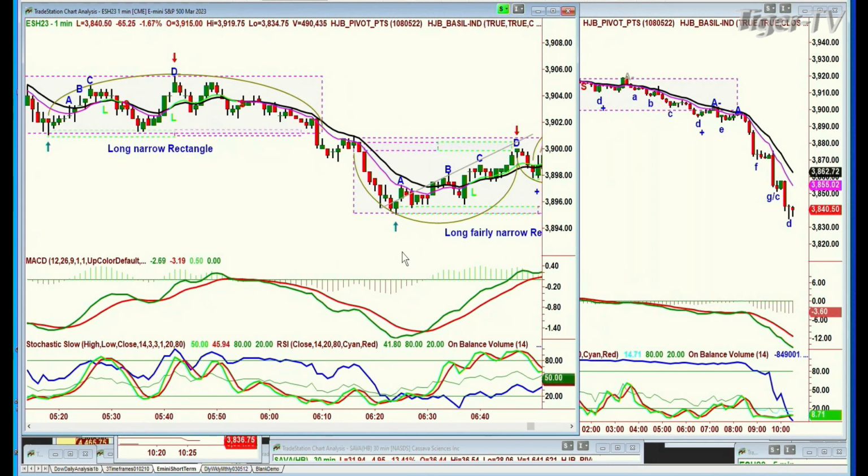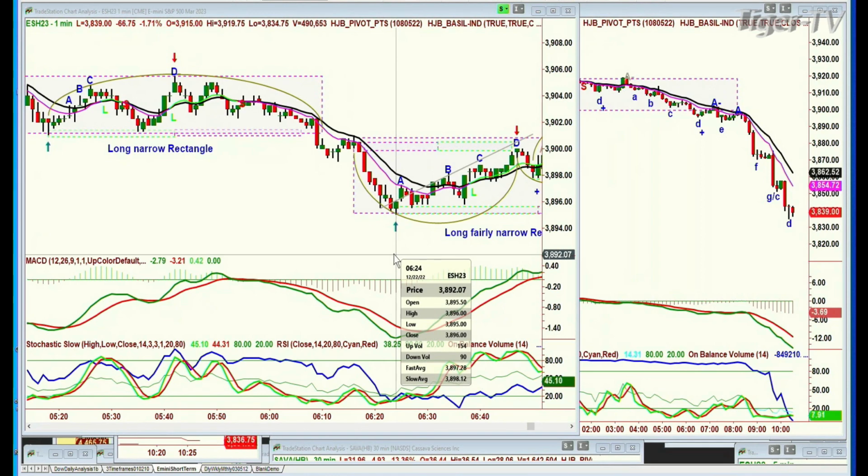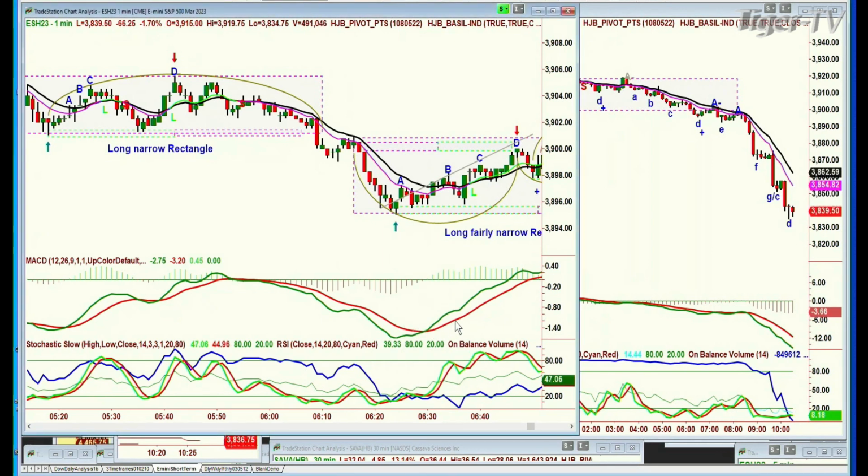So then it makes a low at 6. This one was active. I was already notating and ready for anything. And then what does it do? It gives a nice signal as the MACD starts to turn up. Stochastic makes a bottom, unbalanced one turns up, and it goes to A, but then it stalls. And then it goes to a B and stalls, and then it pushes up.